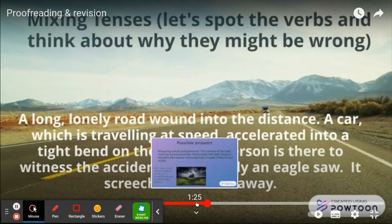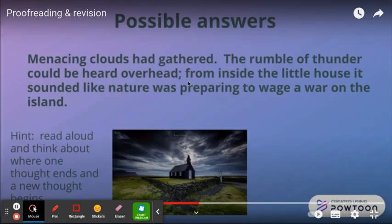stop. Oops, let's go back a bit. But this time, we've also taken from inside the little house it sounded like. Well, this is a new complete thought, but actually it's still talking about the sound of the thunder. So because those two ideas are kind of connected, yet also complete thoughts, we can use a semicolon. Now remember that a semicolon is kind of a softer full stop or a harder comma. A comma here wouldn't work. You'd be putting a comma where a full stop should go, but a semicolon works to say, look, these two ideas are about the sound of the thunder, and they're two complete thoughts, but look at their link together.